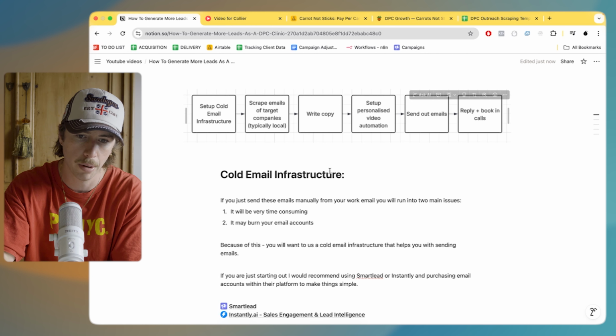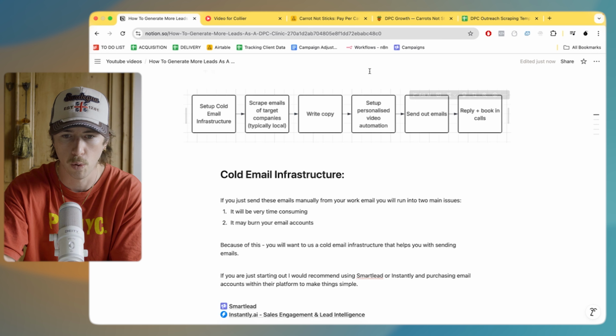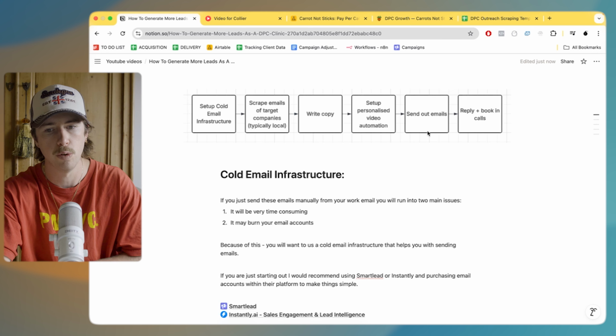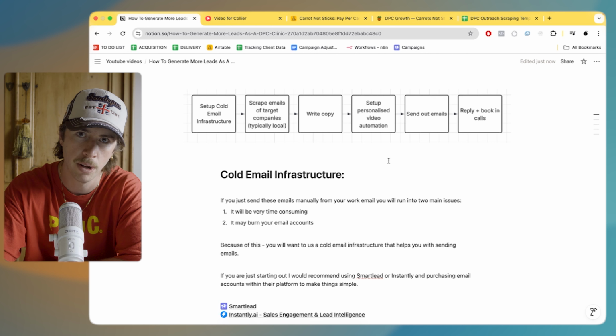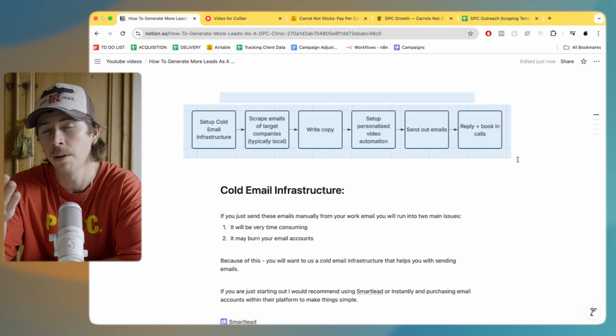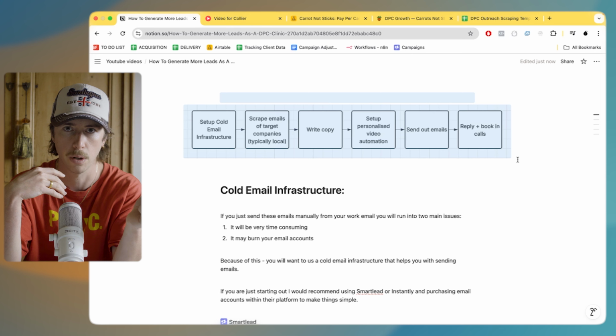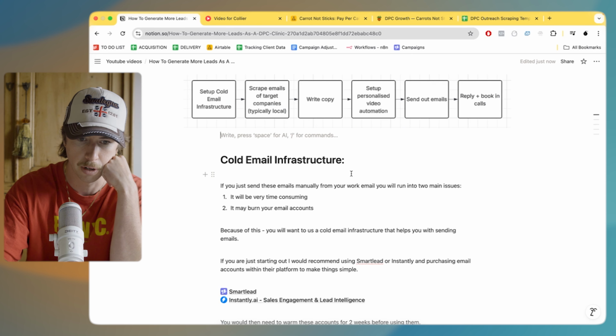You then need to write the copy, or you can just copy the copy that we've got. You need to set up the personalized video automation, which I'll talk about. You need to send out the right amount of emails. The volume needs to be correct. And then you need to reply and book in calls. So this essentially is what needs to be done if you want to consistently sign businesses to bring their employees into your clinic. Okay. So cold email infrastructure.